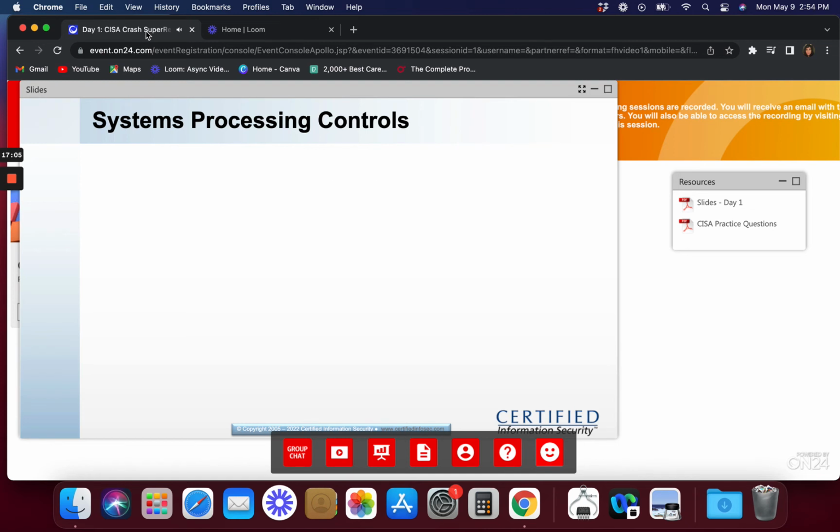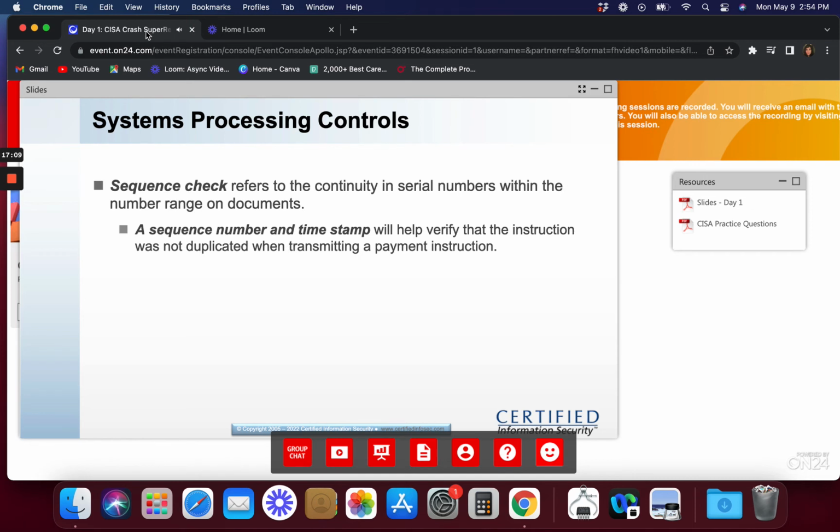So we're still in systems processing controls. We have a sequence check. Again, that's the continuity of serial numbers. For example, if I see higher invoice numbers with dates that are earlier than previous invoice numbers, that would fail my reasonableness check, and it's also failing my sequence check, for example. So, a sequence number in SWIFT helps verify an instruction was not duplicated when transmitting a payment.